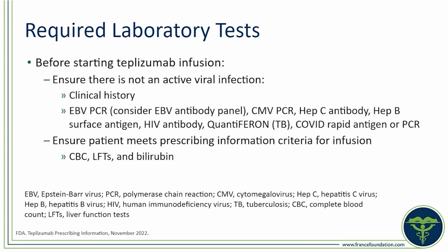In addition, because we know this medication can cause an increase in liver enzymes or in bilirubin, we want to make sure that when patients start this medication, they do not have an elevation that is more than 2 times normal for their liver enzymes or 1.5 times normal for their bilirubin.